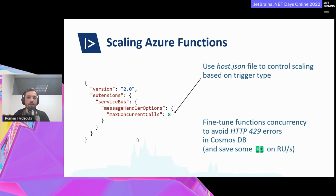First one is, okay, I will set up, I don't know, 10,000 or 100,000 request units, and then my credit card will burn. Or I can, because I'm handling background data, and I know that it doesn't matter if I write it in the database now or a few minutes later, when the calculation of the weather forecast is only every 12 hours. So it doesn't really make sense to push it harder into the database. So you can use host JSON to control the scaling based on trigger type.